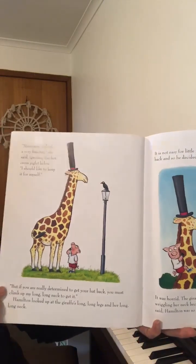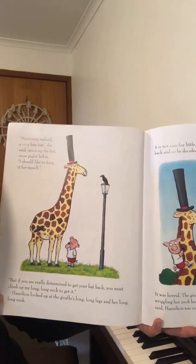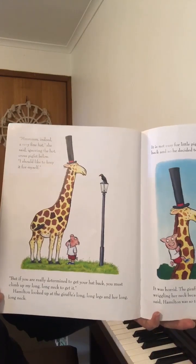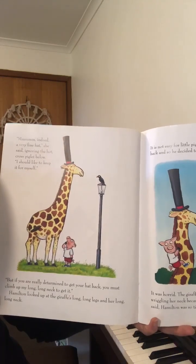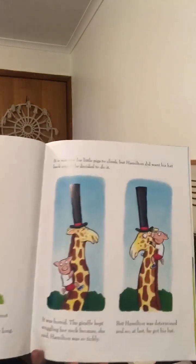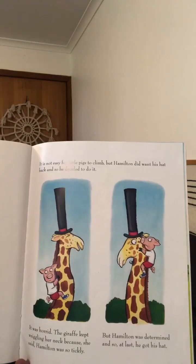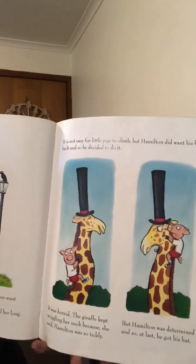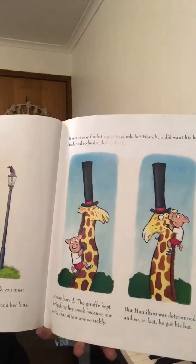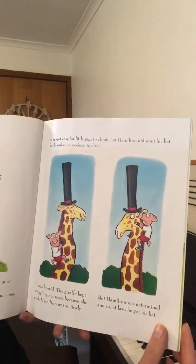"I should like to keep it for myself. But if you're really determined to get your hat back, you must climb up my long, long neck to get it." Hamilton looked up at the giraffe's long, long neck and her long, long legs. Oh, it is not easy for little pigs to be brave, for little pigs to climb, but Hamilton did want his hat back, and so he decided to do it. It was horrid. The giraffe kept wriggling her neck because she said Hamilton was so tickly. But Hamilton was determined, and so at last he got his hat.